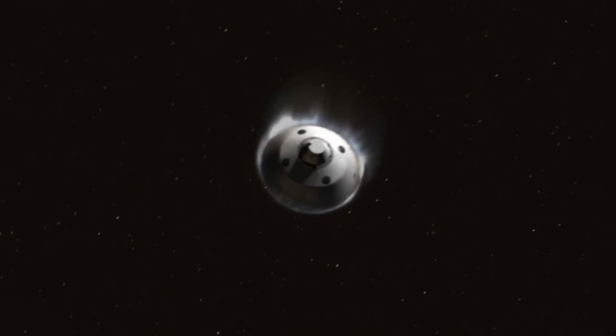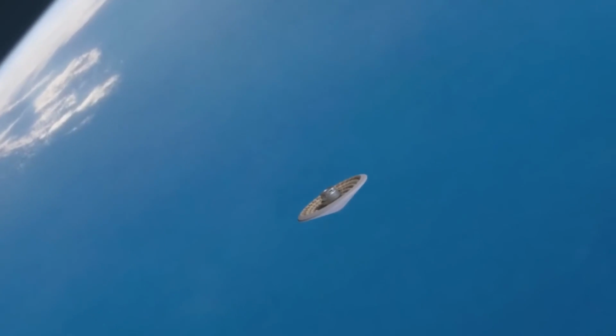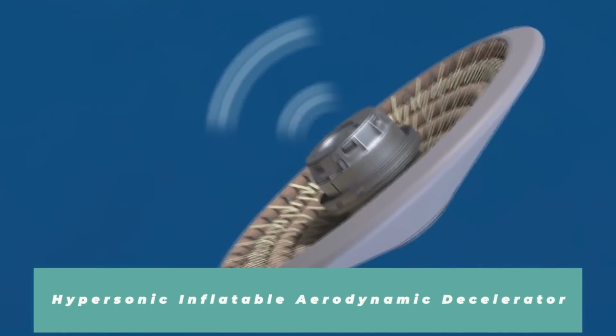provide that safe landing. Here at NASA, we're constantly developing new technologies to help with that entry, descent, and landing, or EDL. Some of the trick in entering atmosphere is when you do have it, but it's really thin. One of the technologies NASA is developing to handle those is called HIAD, Hypersonic Inflatable Aerodynamic Decelerator.